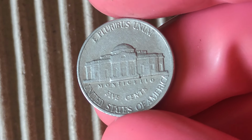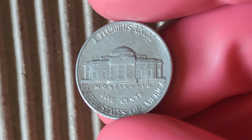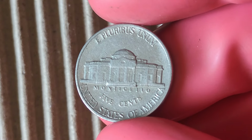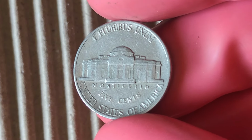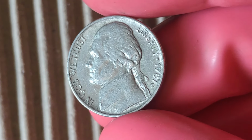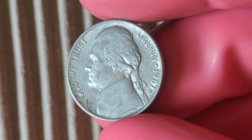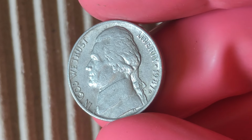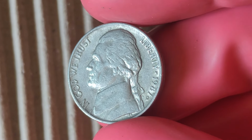Grab a magnifying glass and start inspecting the steps on Monticello. Are they full and crisp? Check the obverse for any signs of doubling in the letters or numbers. Look at the coin's weight and color. Does it feel lighter? Heavier? Off color? You could be looking at an off-metal strike, and above all, condition is everything.